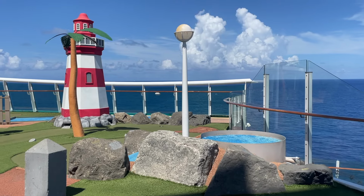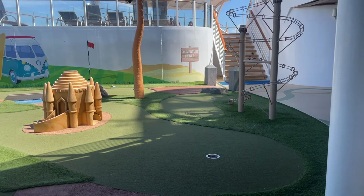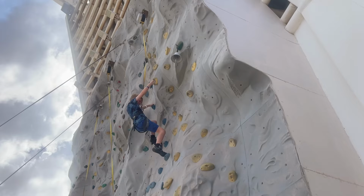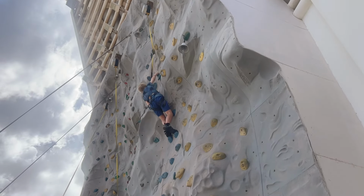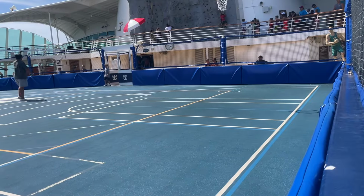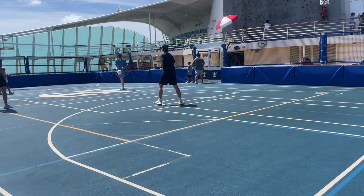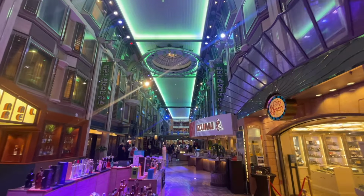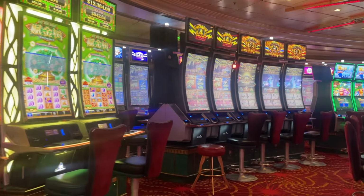Mini golf is spread over 2 decks. You start at the upper part and make your way downstairs. There is a rock climbing wall. I attempted it, but it was so hot I gave up. Alex got much further than me on the wall. Just below the climbing wall is the sports court, where there are lots of activities taking place. For those who want to do something indoor or who just want to get out of the sun for a little while, there is loads to do.